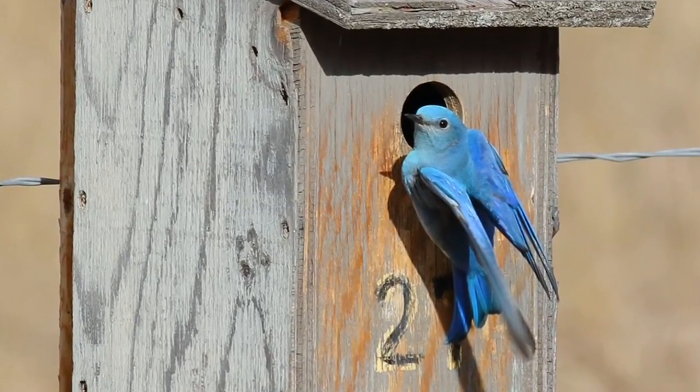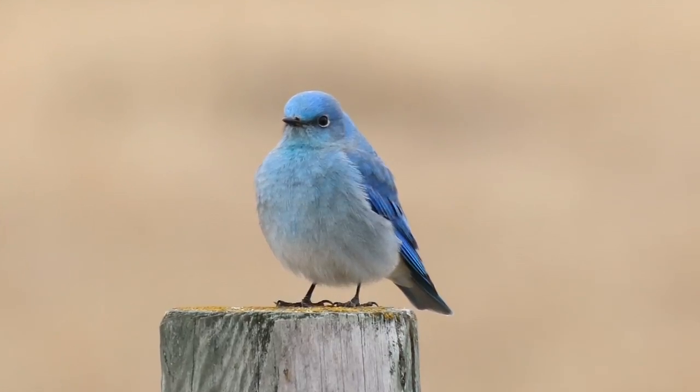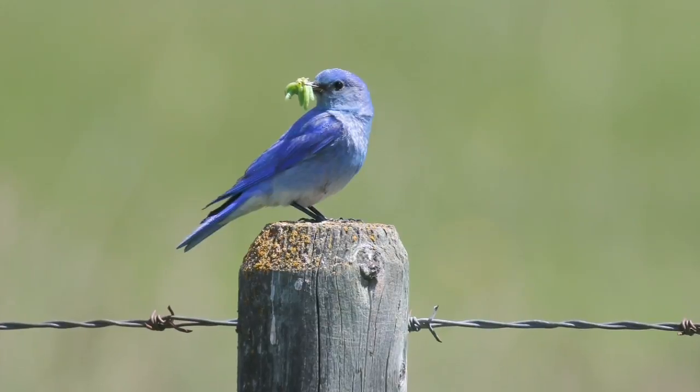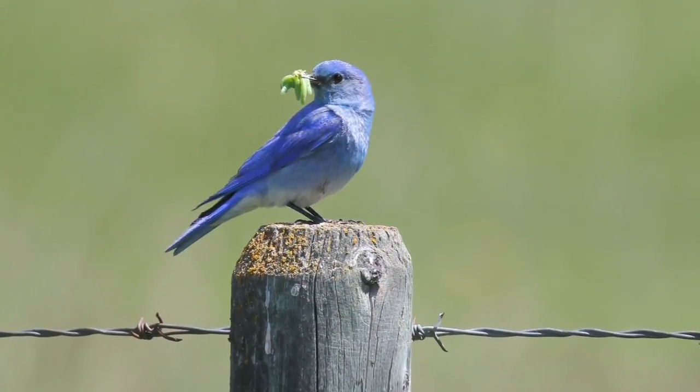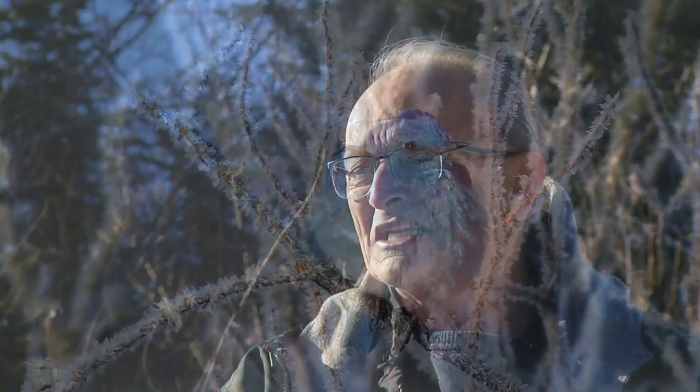People have put them up and maintain them, and there's a few banding people around that band the birds when the young ones come out, and they keep track of the numbers in the area because populations fluctuate and they go up and down.